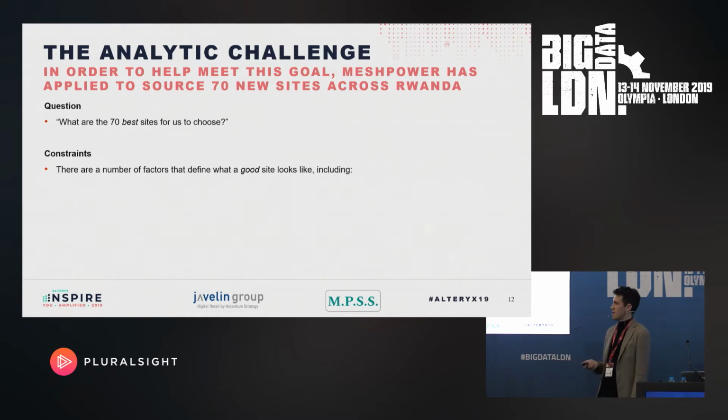Of course, with any funding application or any sort of business context like that, you have to justify what you're doing. And it's no different here. So they really have to justify what are the 70 best sites and why. So whenever I work on any analytic problem, I try to see it in this way. What's the question and what are the constraints against that?